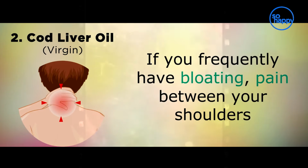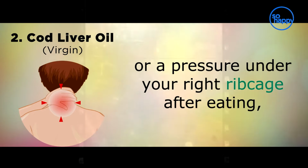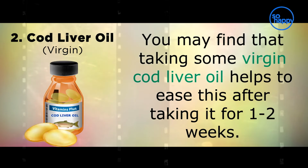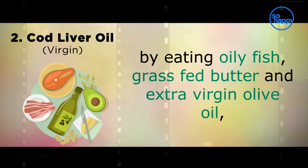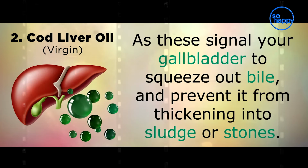If you frequently have bloating, pain between your shoulders, or pressure under your right ribcage after eating, you may find that taking some virgin cod liver oil helps to ease this after 1 to 2 weeks. It's very important to include healthy fats in your diet by eating oily fish, grass-fed butter, and extra virgin olive oil, as these signal your gallbladder to squeeze out bile and prevent it from thickening into sludge or cholesterol stones.